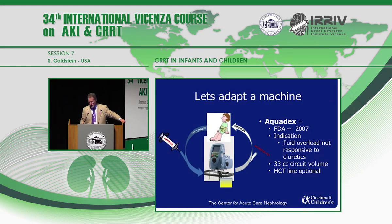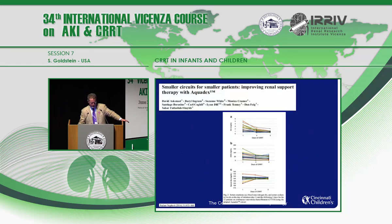And finally, we can adapt the machine. The Aqueduct, which was developed for adult heart failure patients, has the advantage of being a very precise machine in terms of ultrafiltration. And even though it can only ultrafilter 500 mils per hour for an infant, that's actually plenty of clearance. And a former fellow of mine, David Ashkenazi, has demonstrated excellent creatinine clearance, blood urea nitrogen clearance, and sodium balance using a modified form of the Aqueduct. And we've used this for a number of patients as well.